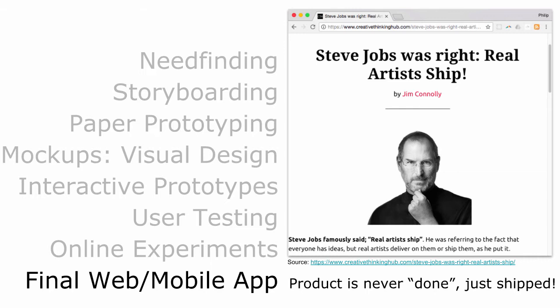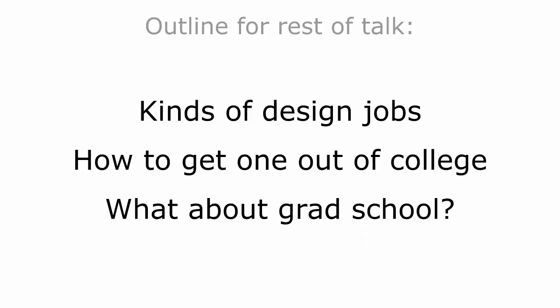So this is a super quick overview of what you will learn in an introductory HCI course. And I want to use that as a basis for talking, for the rest of this, probably 40 or so minutes, about jobs. So the outline is, talking about first kinds of design jobs, how to get one of these jobs out of college, and then what about going to do more schooling in different sorts of graduate school programs.